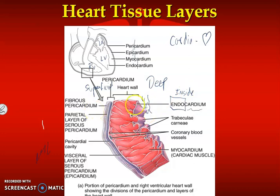Then I get my gigantic layer of muscles, okay? And if you remember, when we did muscle, we did actin, which was super skinny. And then we did myosin, which was super chunky. You should recognize the word myo. Myo is the medical word for muscle. So this is my muscle heart. So let's call it the myocardium. Okay, that's my muscle heart, myocardium.